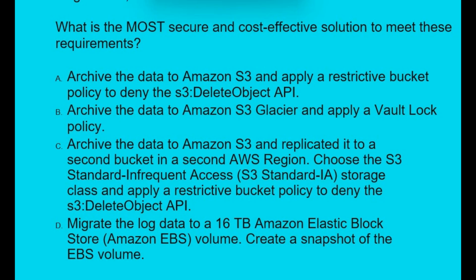Option D, migrate the log data to a 16 TB Amazon Elastic Block Store, Amazon EBS, volume. Create a snapshot of the EBS volume. Correct answer is option C.